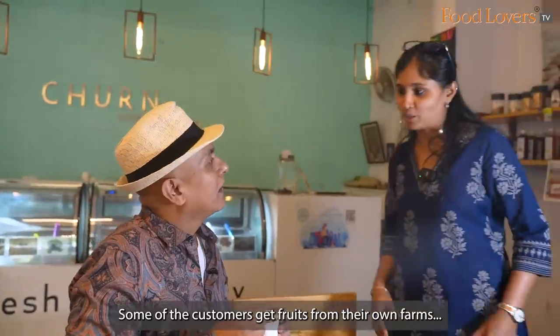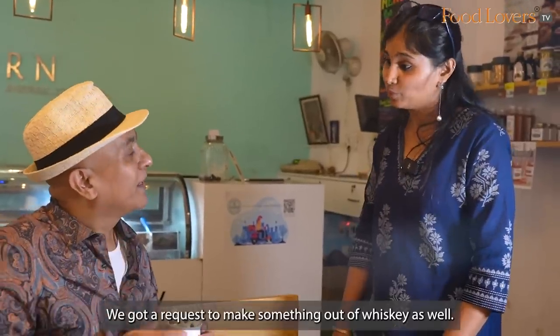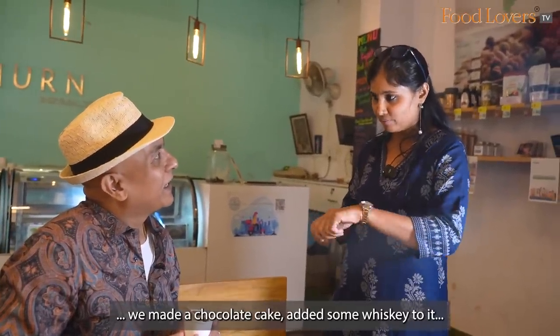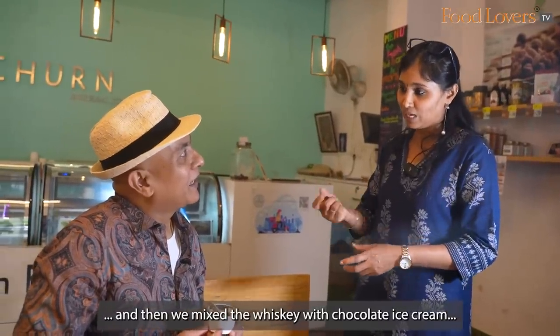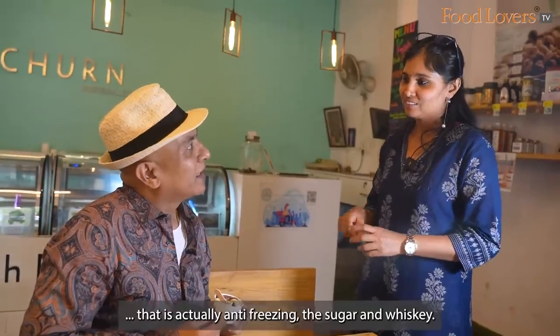Customers bring fruits from their garden and make ice cream with it and take it. Really? So people can do that. Once somebody made a whiskey one. So she made a whiskey chocolate cake, put whiskey in it, then mixed whiskey with chocolate ice cream. Actually whiskey is anti-freezing, and with the sugar and all. So somehow we managed, they felt very happy. They've put it in the reviews. Really? Wow.